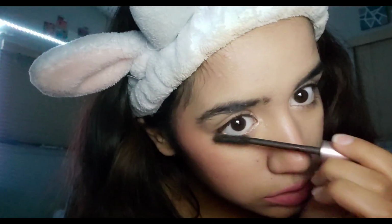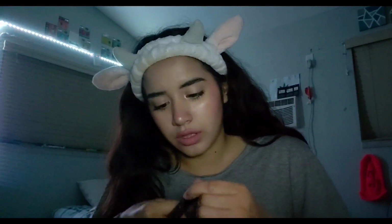Time for the lashes. Bro, I can never do these because I have such a problem putting on lashes. I'm not even joking. My makeup looks good, so as long as it looks good, I'm not complaining. Step, are these magnetic eyelashes, y'all? I don't understand how and why they're so hard to put on. But they are. They really are, and I struggle so bad to use them.